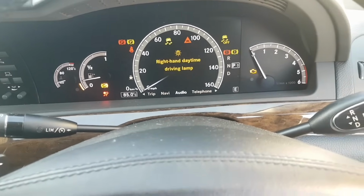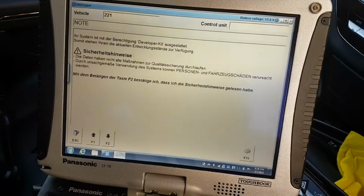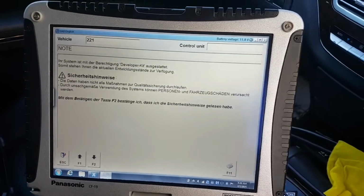So let's just 100% confirm. So I'm going to turn the lights off, turn these off. What am I going to do now? Boom. Let's just push everything back in place. So I think that was the problem.